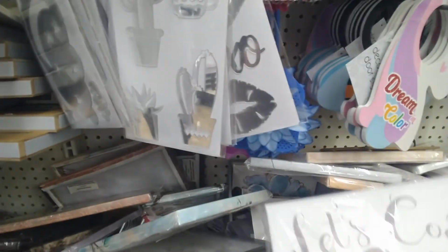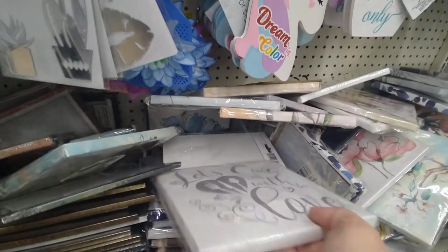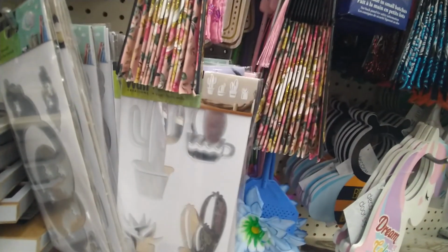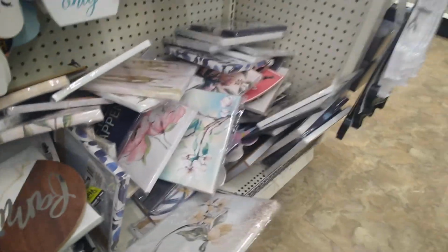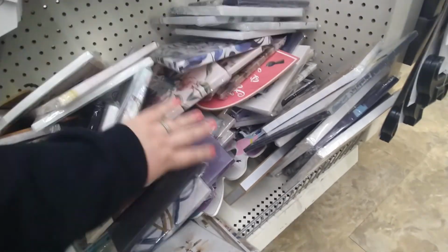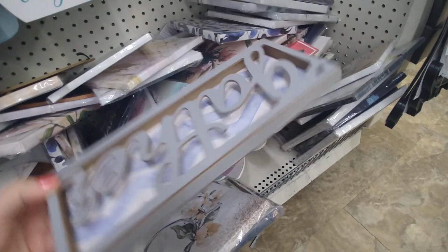Oh, look, there's a bee one. That's cute. Let's cook with love. Oh, that's a different mirror sticker too. Family. They just have kind of stuff thrown here, so you have to kind of look through it. What's this? Gather.